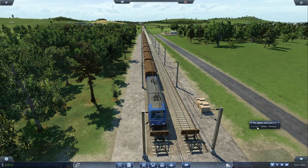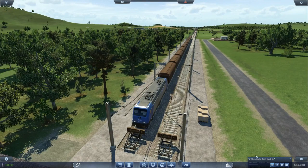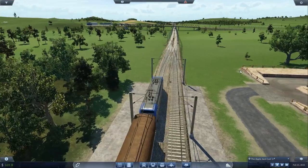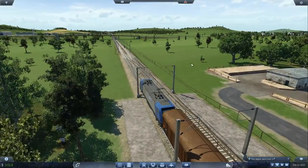You can minimise it. If you double click, you can minimise it like that. But what's the point when you could just stick it down there like that, which is a lot easier. So let's follow the Applejack cart. Let's start her up. You going to flip around for us? Of course you are. We're going to do some work on this area here, and we're going to do some work on the museum as well.